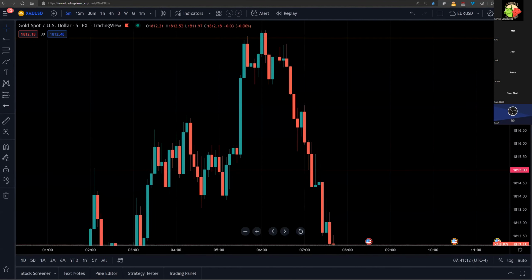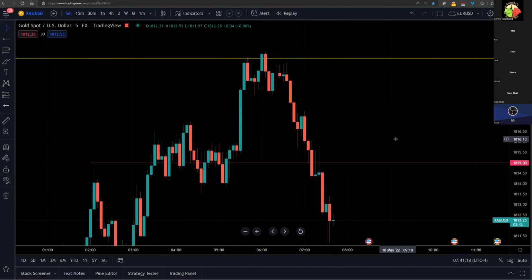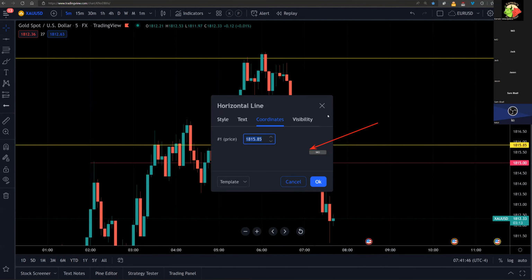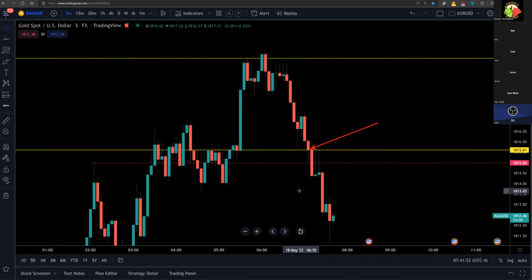Yeah, I get what you mean. I mean, where did you enter? Where was your entry? It was a paper trade, right? Or no? Mo? My entry was exactly at 1815.86. On the 5 minutes. It was basically roughly there. Right here. No, let me annotate. Oh, it was right here. This one. Yeah, this was your entry. Okay.